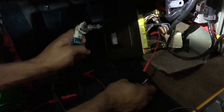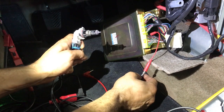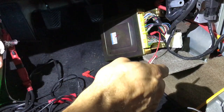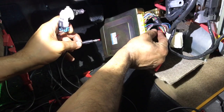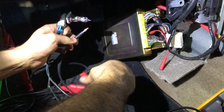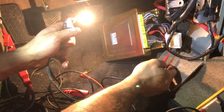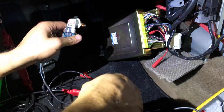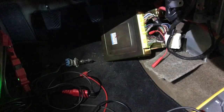Yeah, pin 12. So the ignition is on, so we know that we have a good power. All right, so now let's test the ground. So I'm going to move this one over to the ground and then switch this one to power. Now let's touch the other one. All right, so we got a good ground. This is a very bright, very good light. So we got a good power and a good ground, at least on that 12 and 13.